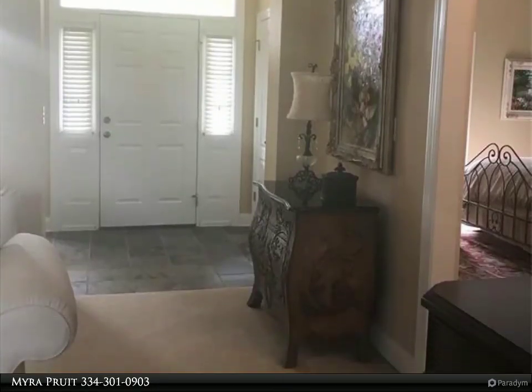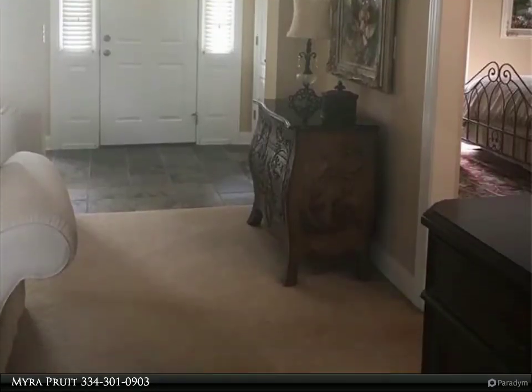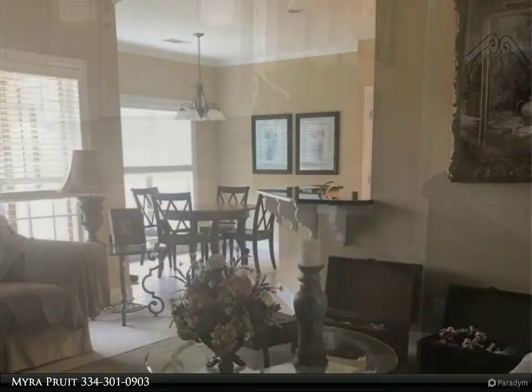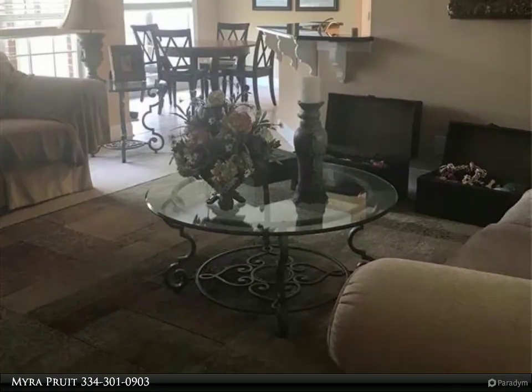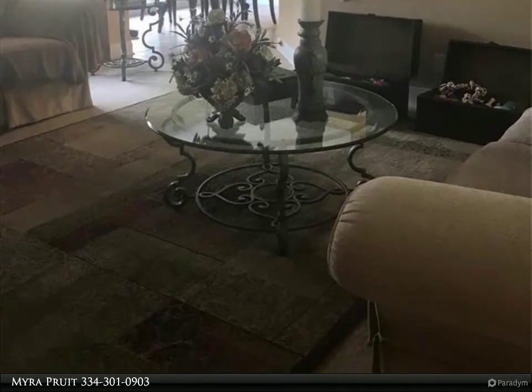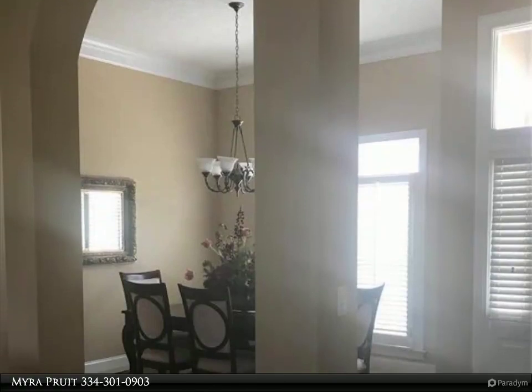Formal dining room is spacious as well. Kitchen has lots of cabinets, pantry, top floors and breakfast area looking out over backyard. The home has security system and a sprinkler system. Also two-car garage with turnaround space.